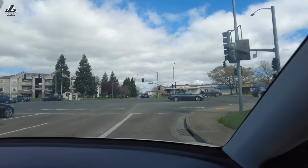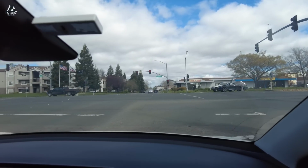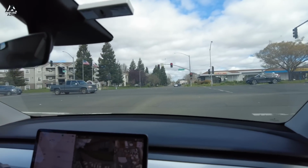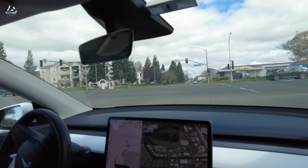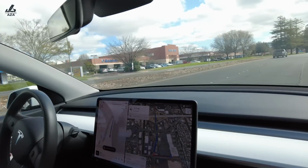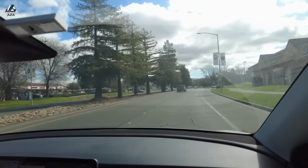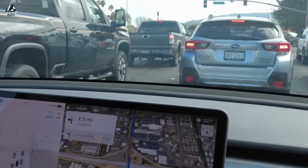Okay, now here there's some traffic coming, it looks like. Let's see how it's doing. Yeah, pretty well. Stops back a little farther, but then assertively moves forward when it's ready, and doesn't hesitate nearly as much. You feel that? Yeah, it is notably different. It feels very smooth.